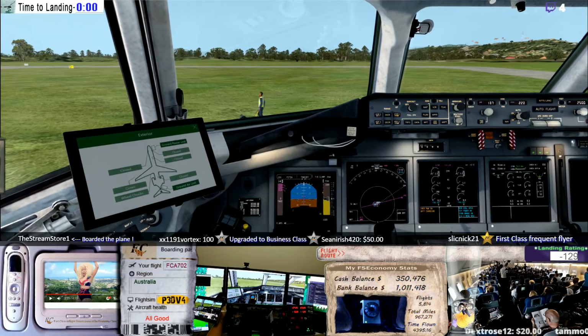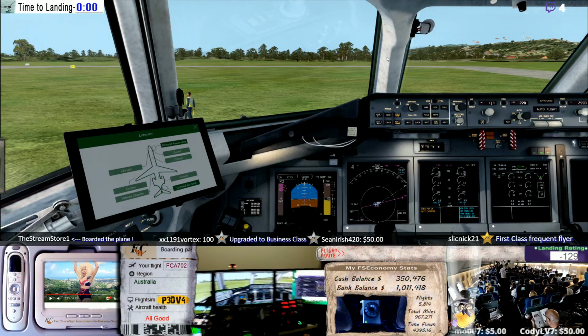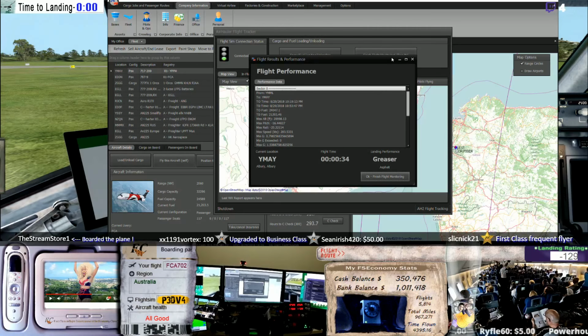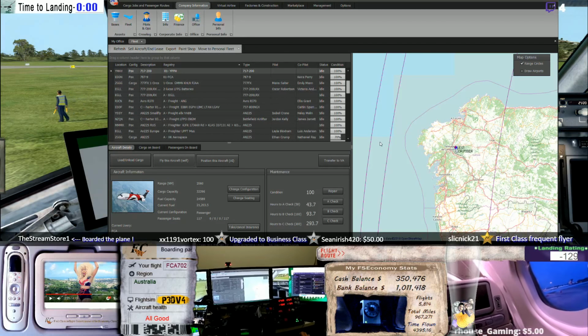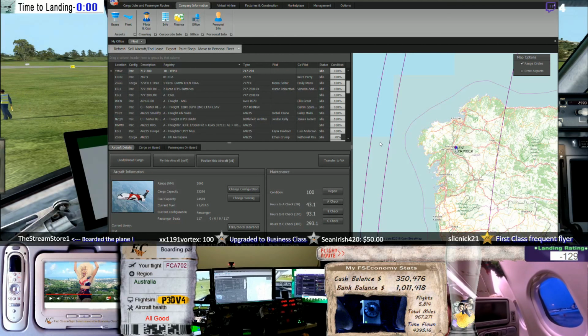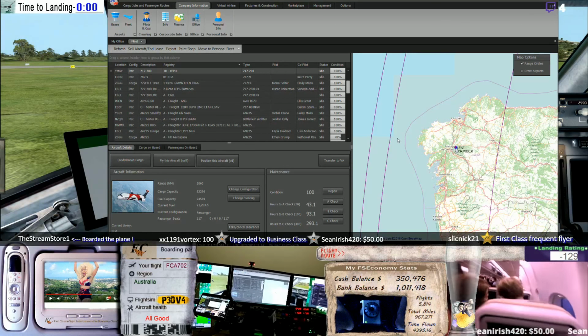Ladies and gentlemen, we have arrived at our destination. On behalf of the captain and crew, we thank you for flying with us, and we hope that you will join us again. Finish the flight in Air Hauler 2. Thank you for flying. 200 points for you.